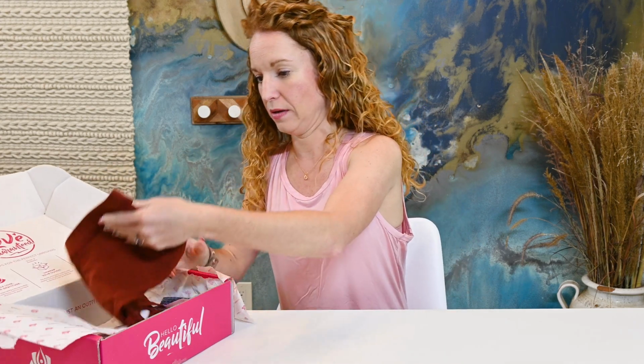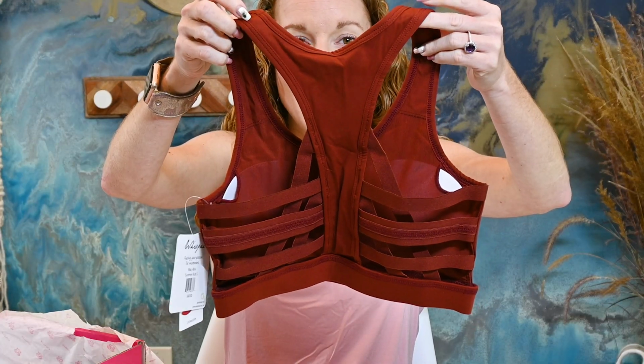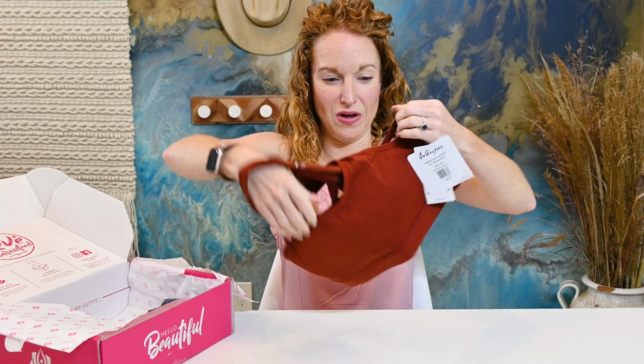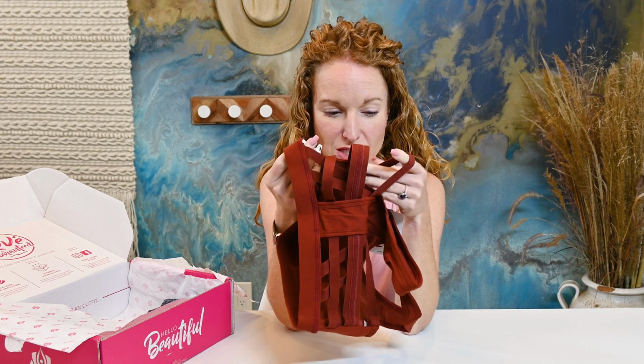Okay, inside this box, I haven't looked. This is all new for me. Look at the back of this sports bra. I love this with all my heart. That is a cool sports bra. I love it, and it's not all connected. It is separate bands back here.